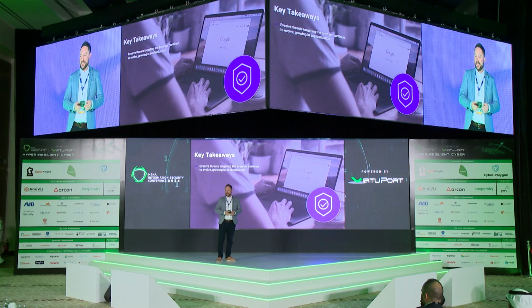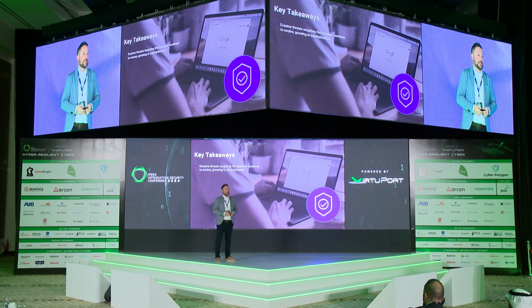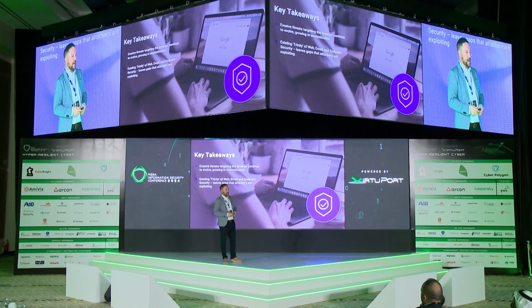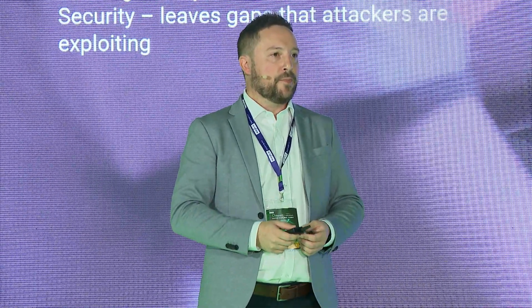I'll leave you with a few key takeaways. I think I'm almost on time. But evasive threats targeting the browser continue to evolve. They're growing in sophistication. We're seeing this across web. We're seeing this across email. None of this is slowing down. It's all just increasing. And the attackers are making hay while the sun shines at the moment. The existing trinity of web, email, and endpoint security is largely detection-based. They're largely having to make that distinct decision, whether something's good or bad. And as a result of that, it leaves gaps. It leaves the ability to make incorrect decisions.